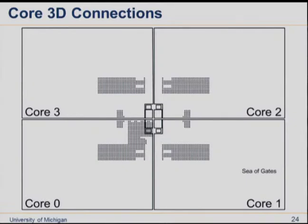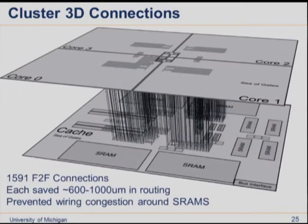So the 4 cores are sitting on top of the caches and communicate down. This really helps with the fact that when we went to this cluster-based architecture, we split out the caches, but now that we've folded it underneath and done it in 3D, we can bring back that close interface that allows the core to talk to the cache in a short number of cycles.